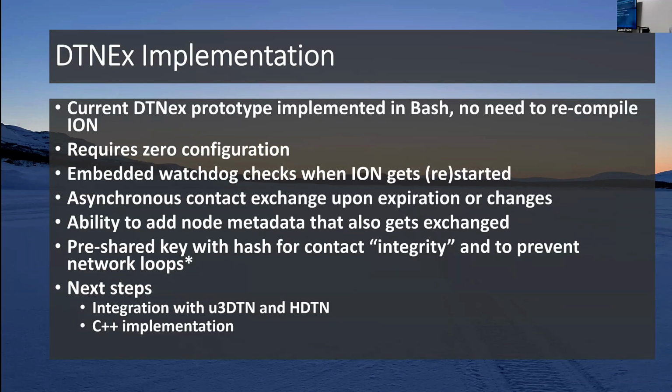The current implementation is actually in Bash. It's really unusual, but I wanted to do it at this stage because it's easier for users. They don't need to recompile Ion. They can just start this as a Bash script, run it somewhere in the background, and it does everything automatically when Ion is started. In order to do this, it has embedded watchdogs, so you don't need any extra configuration. Then these contacts spread over the network asynchronously. Every time they expire or new contacts emerge, it just sends and shares them with the neighbor.